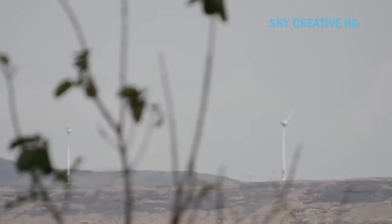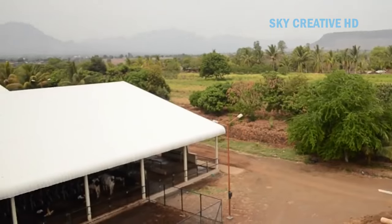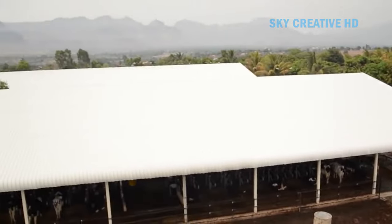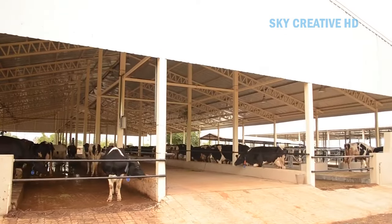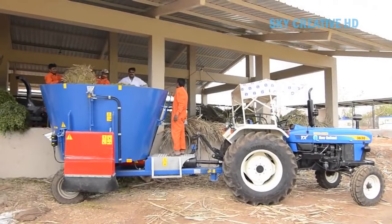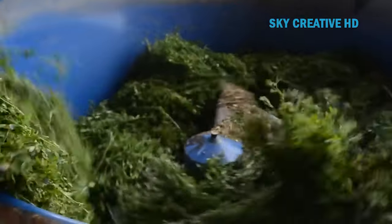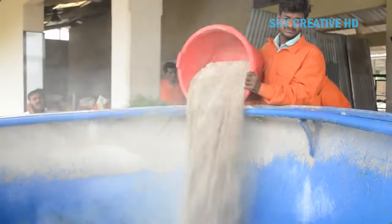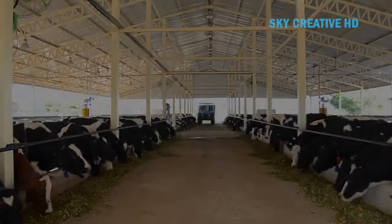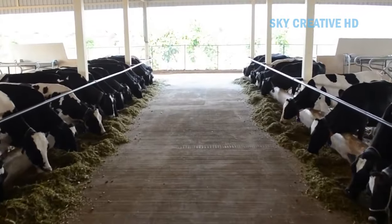A day at the Cow and Buffalo Healthy Farm in Nashik, India, is a unique experience that offers a glimpse into the daily operations of a farm dedicated to raising cows and buffaloes in a healthy and sustainable manner. The cows are fed a balanced diet to ensure they are healthy and produce high-quality milk. The milking process is carried out in a hygienic environment. The farm prides itself on producing 100% natural and fresh cow milk, untouched by human hands.